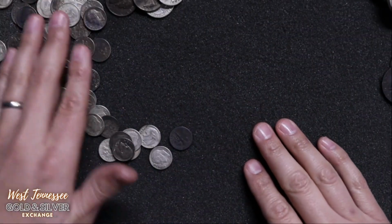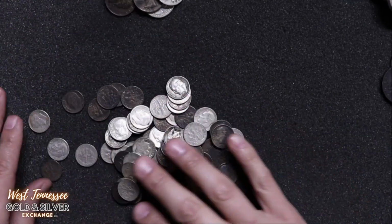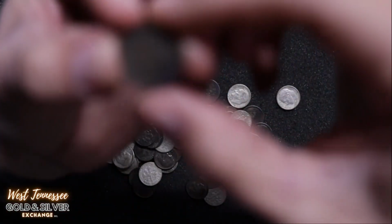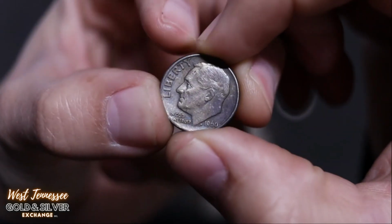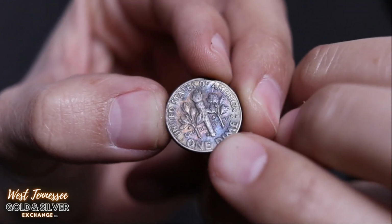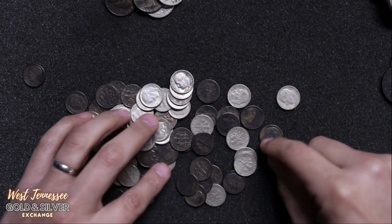And here we have a lot of rosies. Again, rosies don't really have any straight key dates. They might have some varieties and whatnot. But some of these are going to be pretty cool because they have this toning. Come on, camera. There we go. This one's got that smoke tone to it. It's really cool. Definitely really cool looking dimes here.